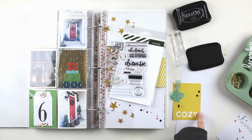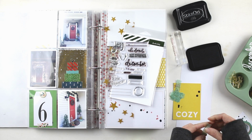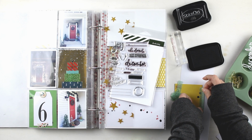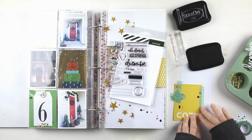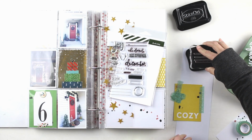Let's see. I'm thinking I'm gonna mask this off a little bit right here too, just so it doesn't go off the edge. I think there. I think that's what I want.